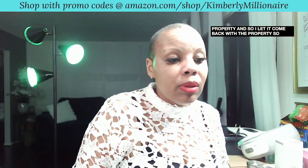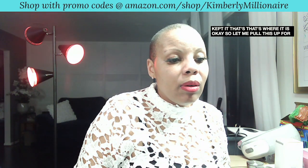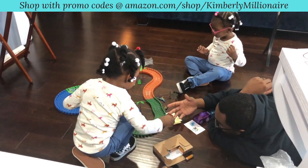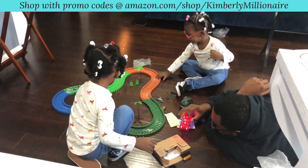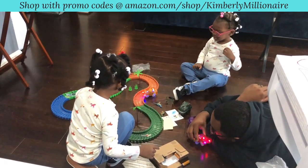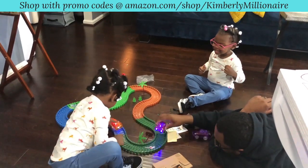Okay, so let me pull this up for you. I don't remember what it's called. Here it goes. All right, so these are the twins playing with their dad with the dinosaur tracks. So that is Cadence and Jordan, two of my other senior executive producers. And you see there that the tracks are kind of in this triangular or tri-loop situation, how they're playing with it. But you can maneuver the track however you want to while you are playing with it.